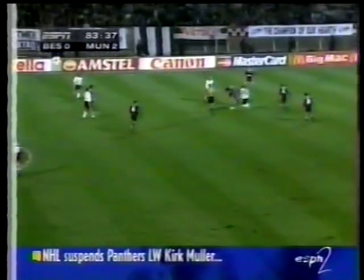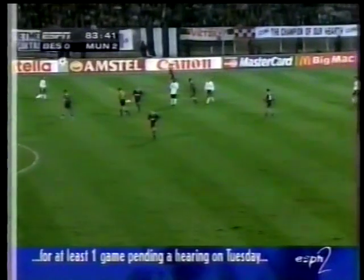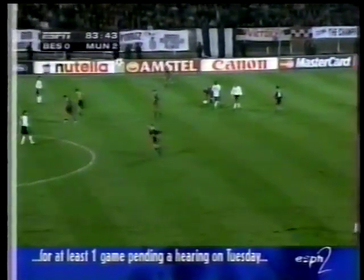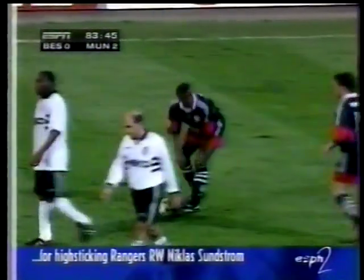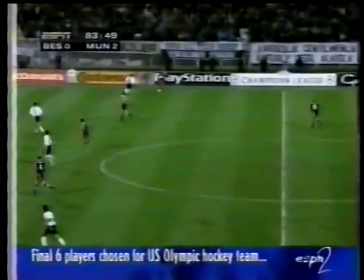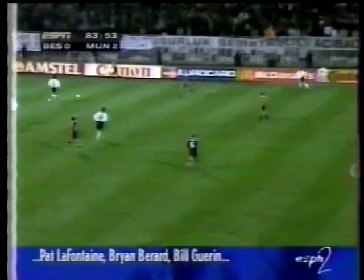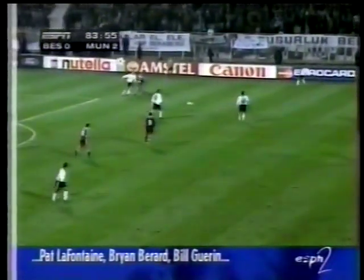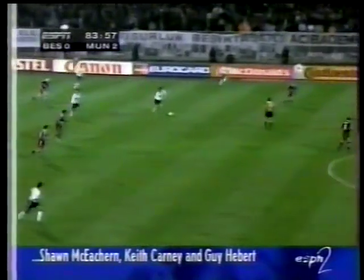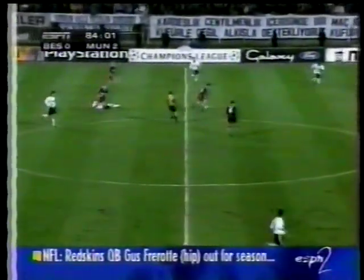Now Besiktas. Karchi is penalised for a deliberate push that time. Some of the Turkish players, their heads have gone down now, and you can just see a look of dejection in their faces. They've tried very hard, and they haven't given up, so the coach can't be unhappy with the effort, but I think they've just been outplayed on the day.